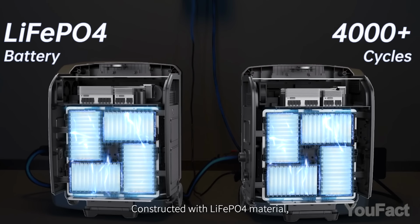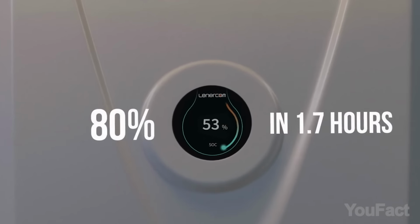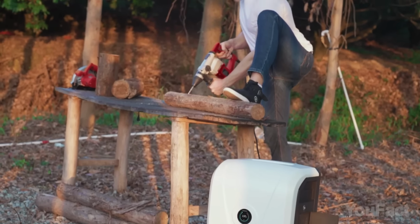That's because it has built-in UPS support, so you can plug it directly into your home setup and it'll automatically kick in when the grid goes down. But it's not just for emergencies. This beast is also made for the outdoors.